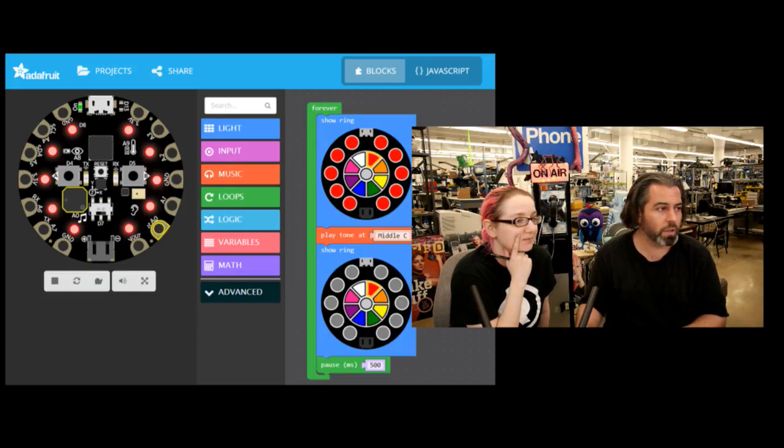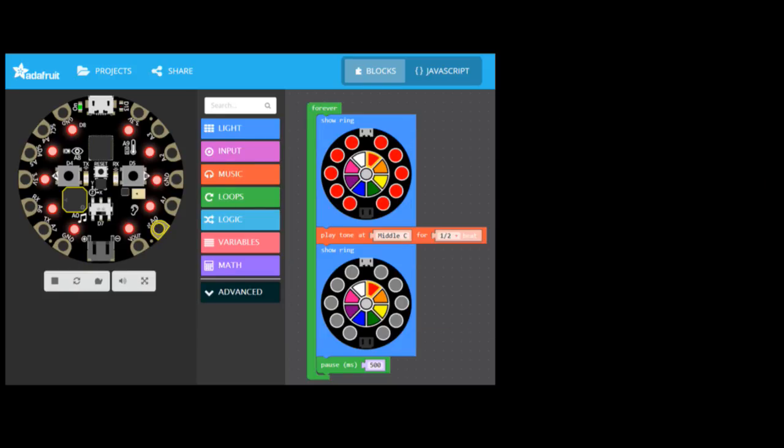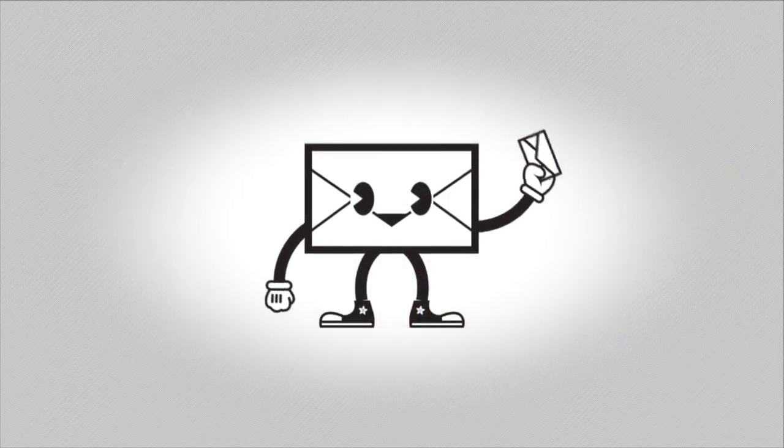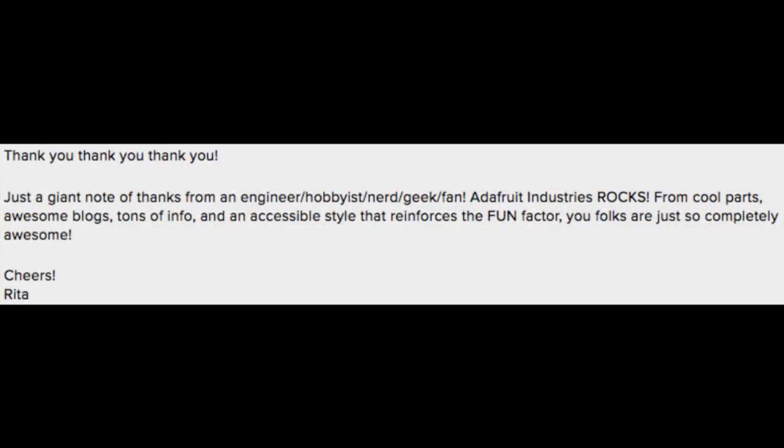All right, mailbag. We read these letters at State of the Fruit, and Lady Ada is going to read this letter for you. Just a giant note of thanks from an engineer, hobbyist, nerd, geek, fan. Adafruit Industries rocks. From cool parts, awesome blogs, tons of info, and an accessible style that reinforces the fun factor. You folks are just so completely awesome. Cheers, Rita.